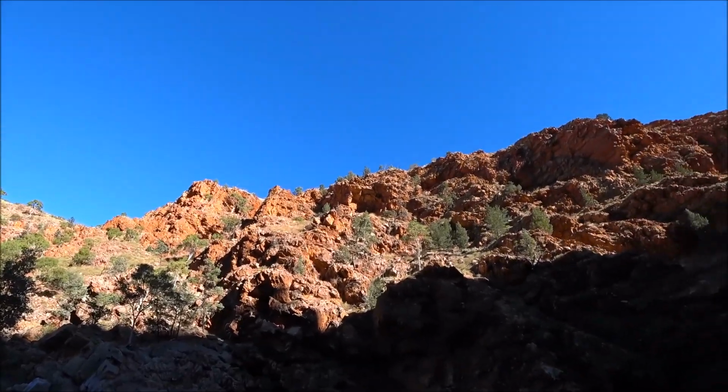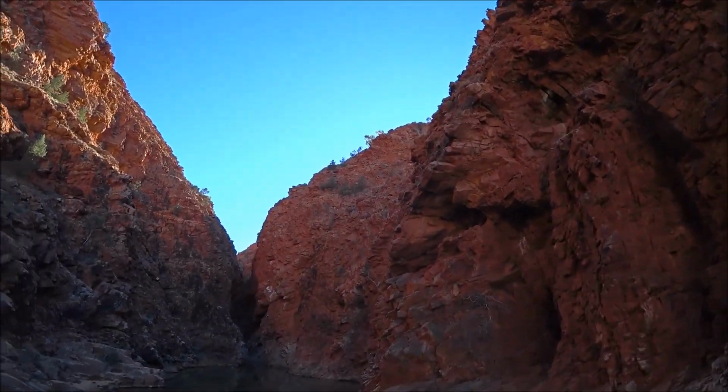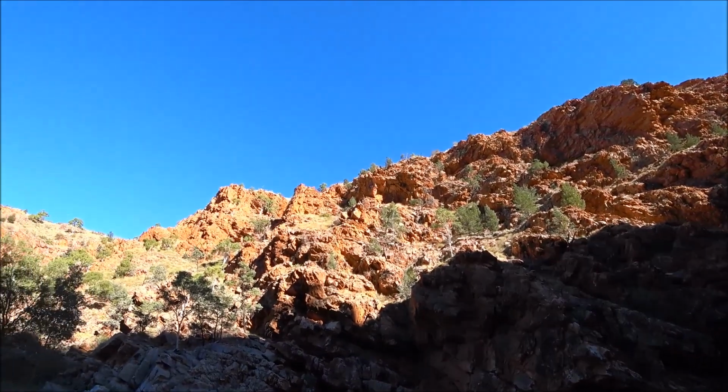For all you rock climbers out there, I'll tell you what, that'd be a bit of a challenge getting up there. I'm sure there's people who could do it, but bloody hell. It's incredible. It's a fair way up.